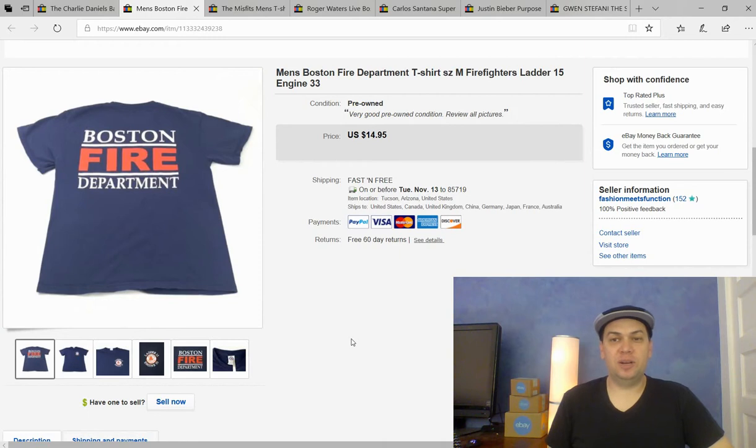A few days after I shipped it, they sent me a message saying, "Hey, why is this item in Georgia? It should have gone straight to California," because I'm in Southern Arizona. They're in Southern California.